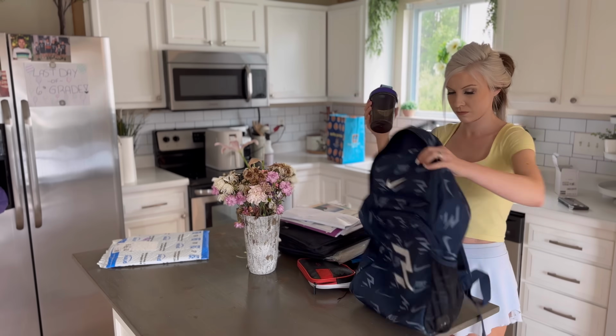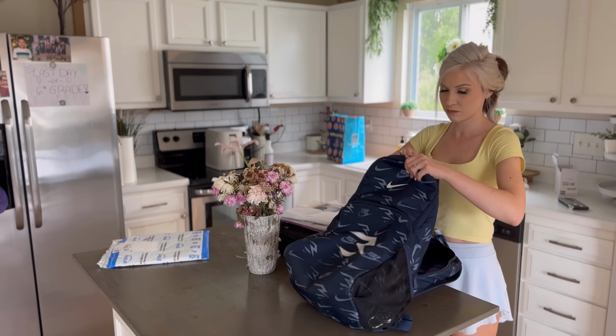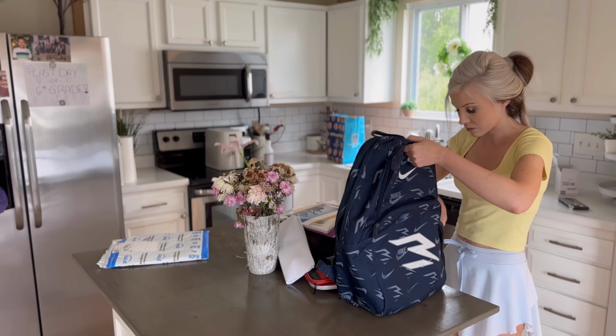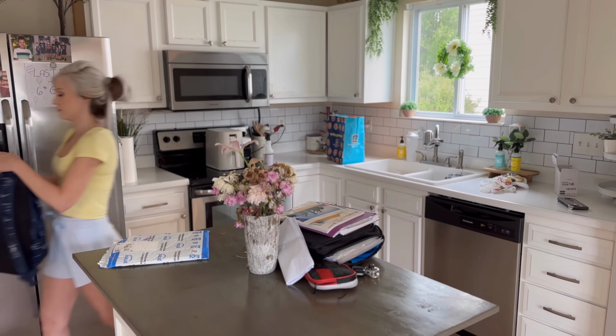And part of resetting after the end of the school year is getting the book bag emptied out and going through all the end of the year papers, decluttering those, and checking all the zippers and pockets. I did end up holding on to one thing. It was like this big end of the year project that he was working on.